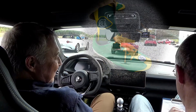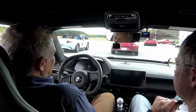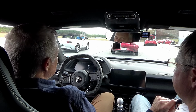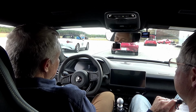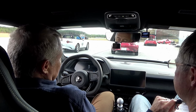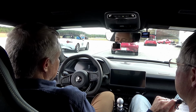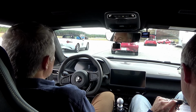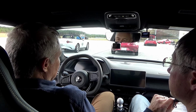Any other thoughts just on the handling of the car, how it drove on track? I think it's very neutral. It doesn't understeer or push much at all. It doesn't oversteer. I've never felt the back end get out while we were driving today, and I had it in track mode, which is the least stability mode. No, I just love the way it drives. It's just so fantastic. Again, I'm not super experienced with sports cars, but I love everything about it.